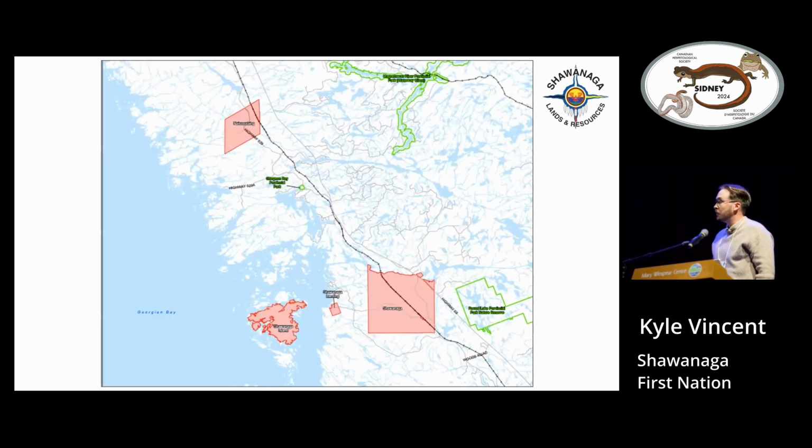And so this is Shawanaga First Nation. It's separated into 3 main reserve parcels. The main one located here, which is where most people live, Shawanaga Landing down on the shore, and then Nayscoot, which is typically used a little bit more for hunting and recreation. There's a little less human development up in this area.